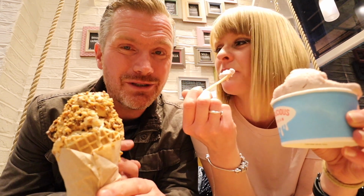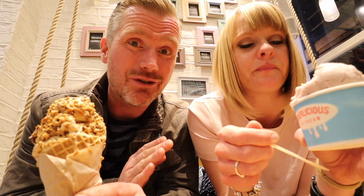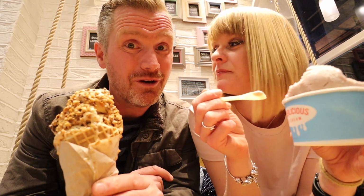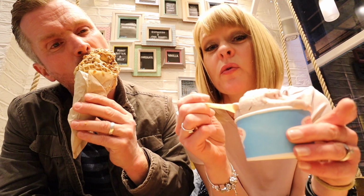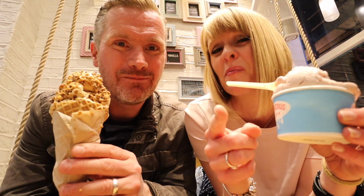Delicious. We chatted to some really lovely people in the queue who said that hands down this is the best ice cream in London. I have to say, so far I agree. Absolutely. And if you thought that we couldn't eat all of this after all of that cheese, you were wrong, my friends.